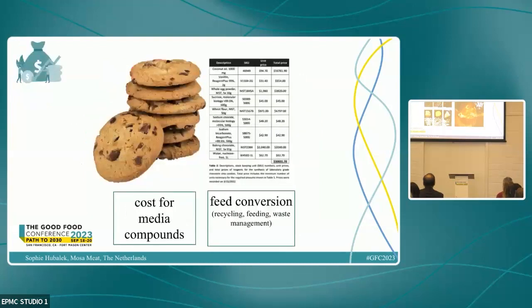So while we're doing well on the biology side of things, and in reaching the goals in terms of differentiation quality, what we're still struggling with, and I think we've also heard it in the previous talks of this panel, is that we're still dealing with high costs for media compounds.